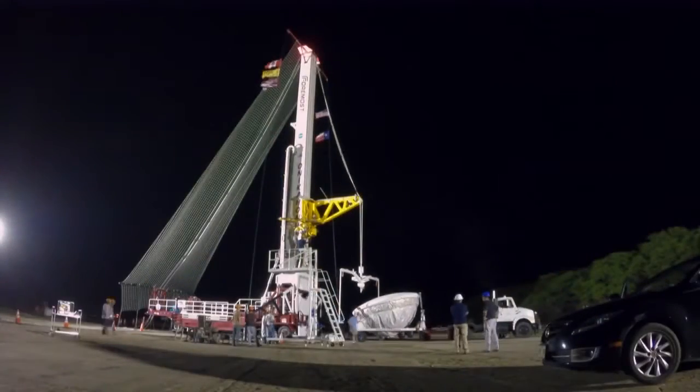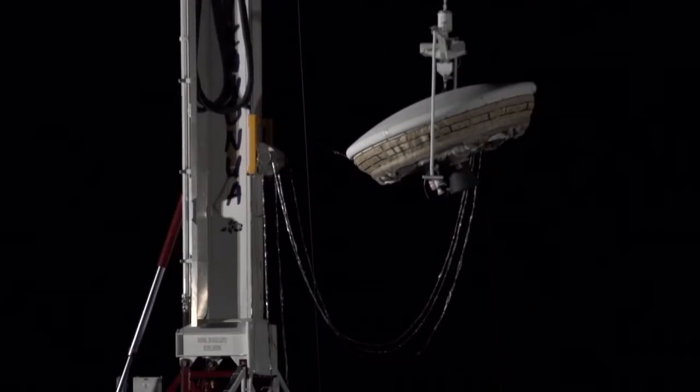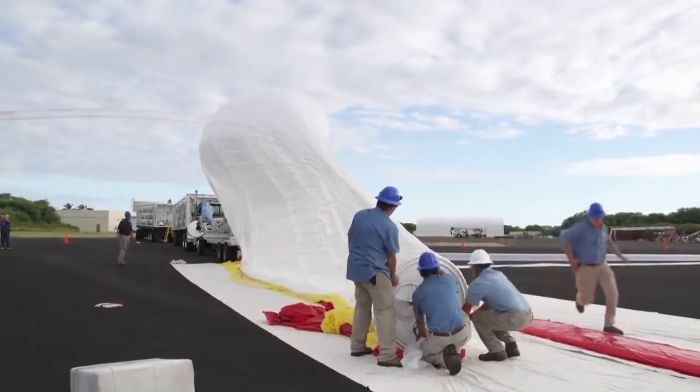This is the night before. On June 27th, we had to come out the night before to get the vehicle set up, bring it up on the tower. Here it is being hoisted up on the launch tower. This tower is used for the balloon to pull the vehicle off. The next morning, we were inflating the balloon with the helium.